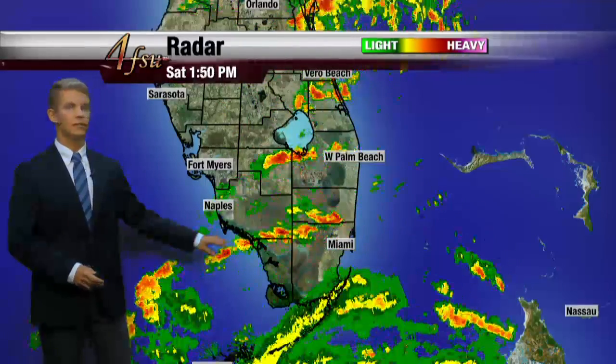And as we zoom in here to the radar, we can see those outer bands already affecting South Florida. Miami, Naples, West Palm Beach have already seen rain, wind, and other storms, including wind gusts up to 58 miles per hour from these bands. 29,000 already out of power, and the storm isn't even here yet.